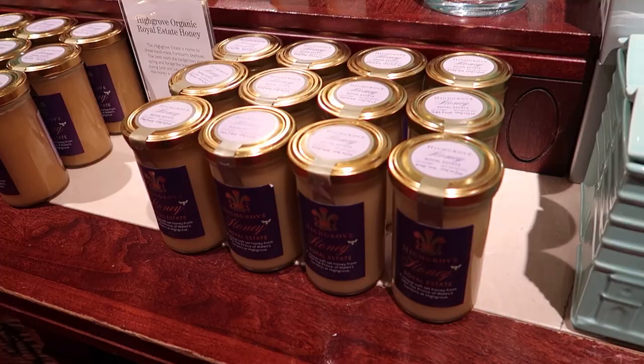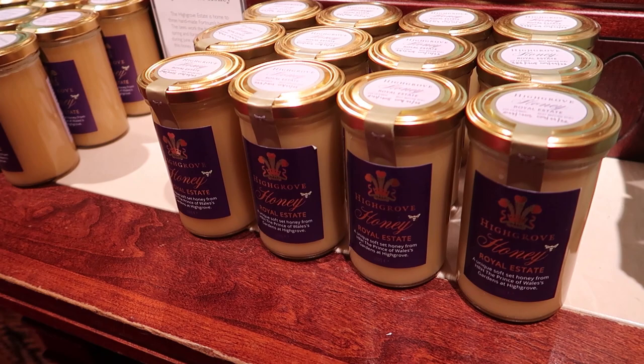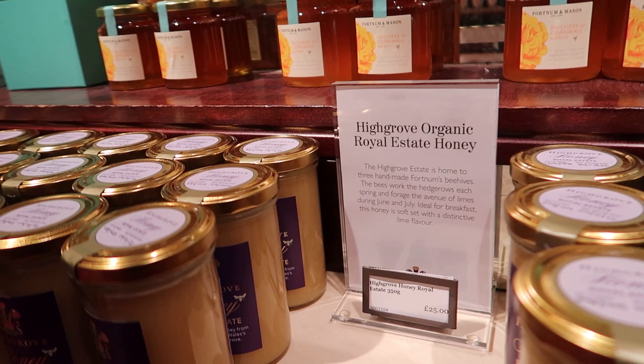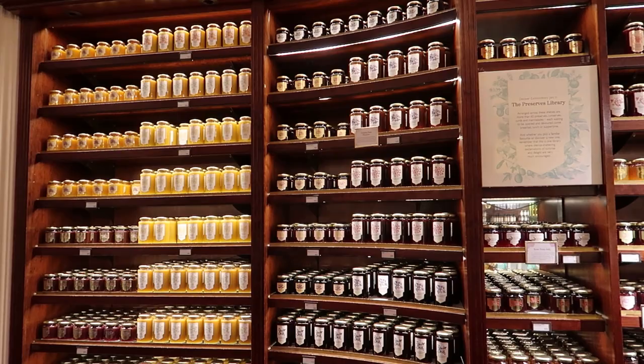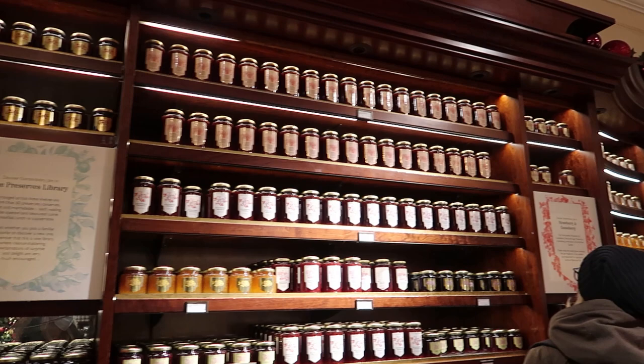And then you'll have a lot of products from Highgrove. So you've got a Highgrove Honey Royal Estate. And obviously that comes from Highgrove. And you can see a little bit more info there. As I say, there are a lot of preserves. I can't say I know much about jams. I have a couple of favourites that I buy from Tesco.